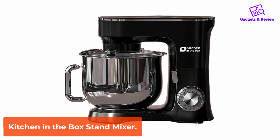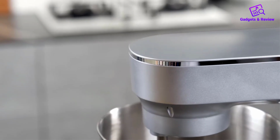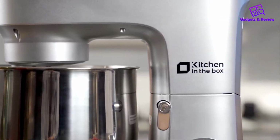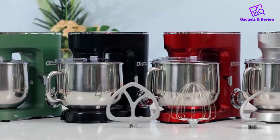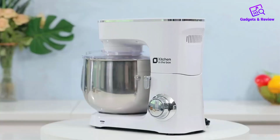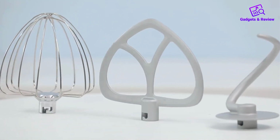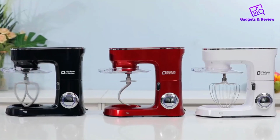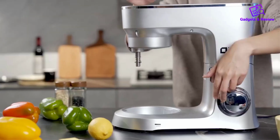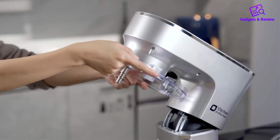Number 5. Kitchen-in-the-Box Stand Mixer. The Kitchen-in-the-Box Stand Mixer is a powerful and spacious addition to any kitchen. Equipped with an impressive 900W motor, peaking at a hefty 1800W, this mixer tackles everything from delicate batters to dense doughs with ease. At the heart of its versatility lies a generous 8.5-quart stainless steel bowl with a single handle, ideal for large-scale baking projects, family get-togethers, or holiday preparations.